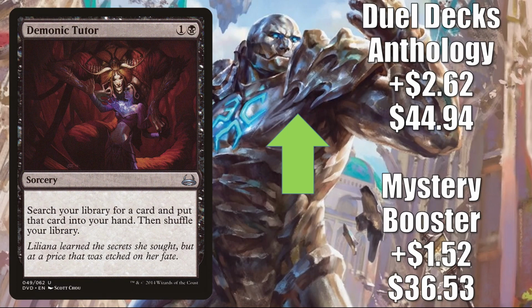Another tutor in black, Demonic Tutor. Probably not a coincidence with everybody building Tiny Bones, but you'll find this in a lot of Vintage decks, a lot of Commander decks, especially competitive ones. Mystery Booster copy goes up $1.52 to $36.53. Dual Decks Anthology up $2.62 to $44.94.